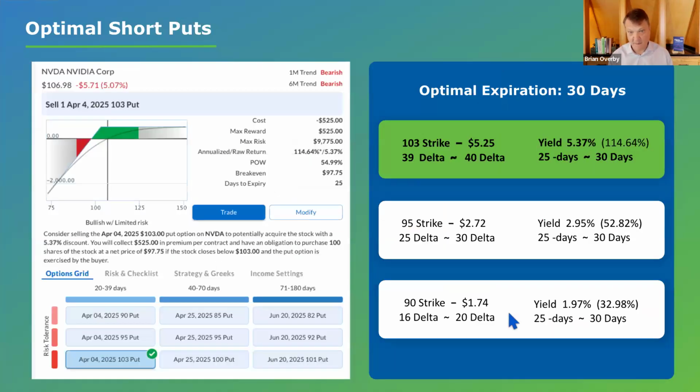Now, this comes directly from the Options Play platform, and I just grabbed the screenshot. If you have a First Trade account, you've probably seen something similar to this inside the Options Play platform. If you've ever received a quote on an option contract, it's easy to jump over to the Options Play platform and look at this. I'm going to use one of the features inside the platform that is available to all the First Trade customers. We're looking at optimal short puts.